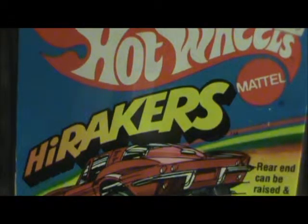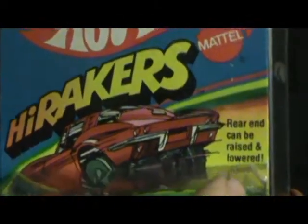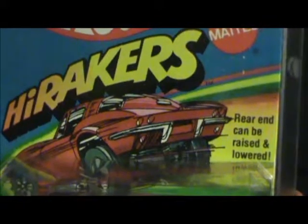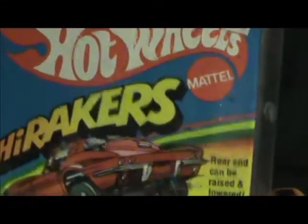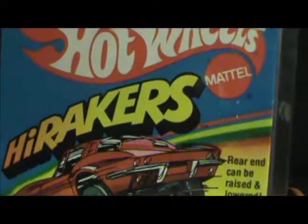They brought back rear riders, they brought back the red lines and neo classics. Why not have this little gimmick for the collector or for the younger audience, something that we will remember. The closest we got to reliving the Hi Rakers was in the 30th anniversary a few years ago, that they had the Woodie, but it was in the package but did not have the gimmick, which was missing. That package said, rear end can be raised and lowered. That print was missing. It just had the Corvette and the Hi Rakers package. But for that, here it is.